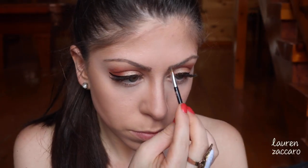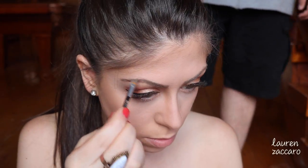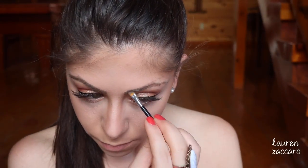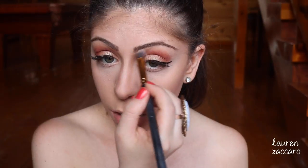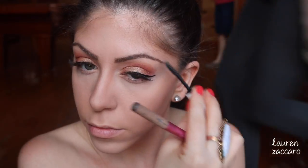Now brushing through the brows before going in with my favorite Flawless Brow Trio. I absolutely love this palette. It is the best for my eyebrows. I highly recommend it. BHCosmetics.com. Check it out if you haven't already. Once I go in with a clean brush just to clean up the brows, I then use this Cella. It's just a clear gel to set the brows.